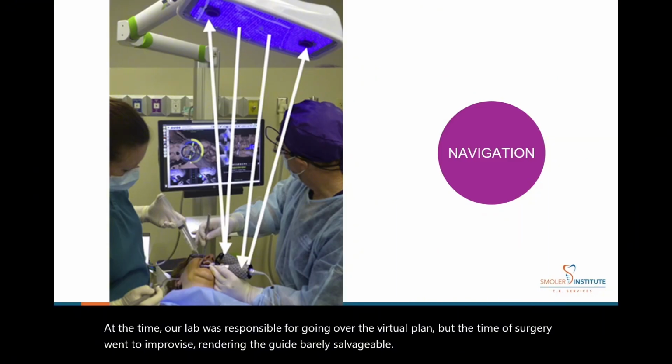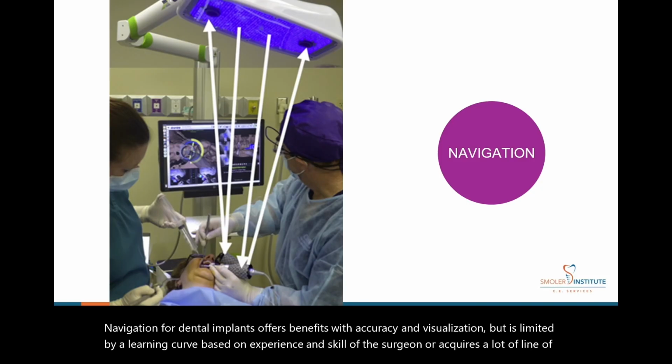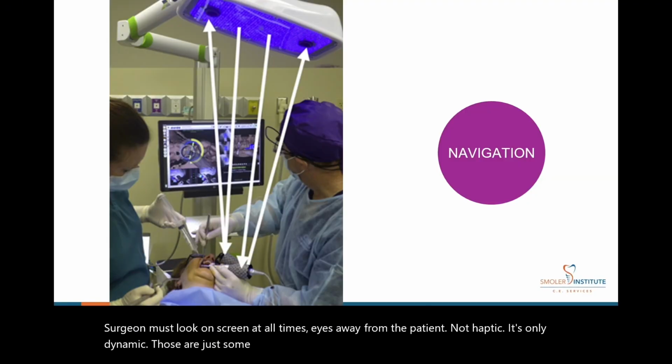Navigation for dental implants offers benefits with accuracy and visualization, but is limited by a learning curve based on the experience and skill of the surgeon, and requires a lot of line of sight between the patient and the cameras. The surgeon must look on screen at all times, eyes away from the patient. It's not haptic, it's only dynamic. Those are just some of the main differences with navigation.